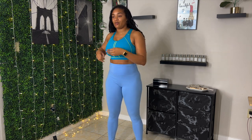So I love these bras. They keep me tight. They keep me snugged in all the right places. They keep the girls still, no over bouncing, no overexposure, no spilling out. It just is what it is. I love this sports bra.